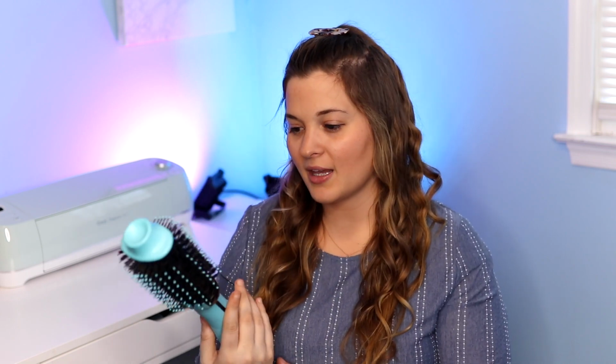It's a little bit more expensive, but you're paying for a good quality product. This was something that I've seen a lot of beauty gurus and influencers talk about, and I was like, you know what, I think I'm gonna try it. But this is the Revlon hair dryer brush. I don't know the exact term, but I got it in the blue color, and this is so good if you want to give yourself a blowout.